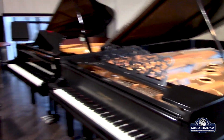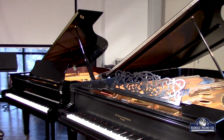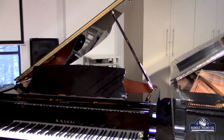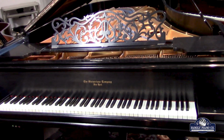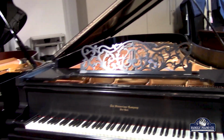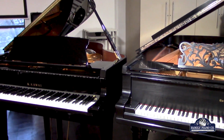So what I want to do is show you how these two different pianos sound. The Kawai GX-2 is today considered to be a top-notch piano from a top-notch brand. And the Steinertone, when it was first made, was widely considered to be one of the best pianos ever produced. So I want to show you how they sound in comparison with each other, to show in the last 115 years just how far piano manufacturing has come.